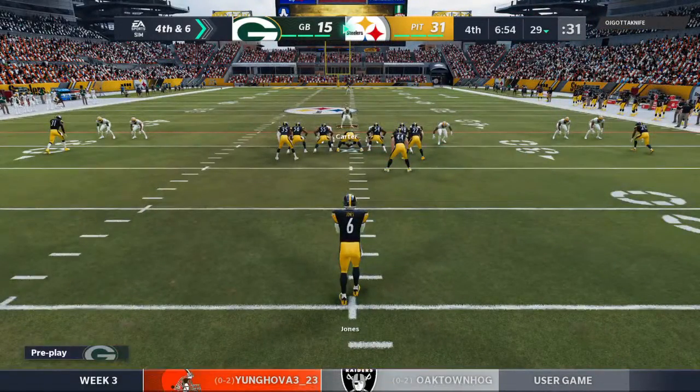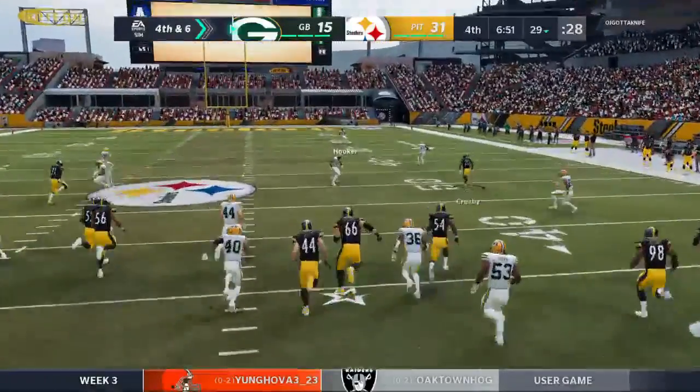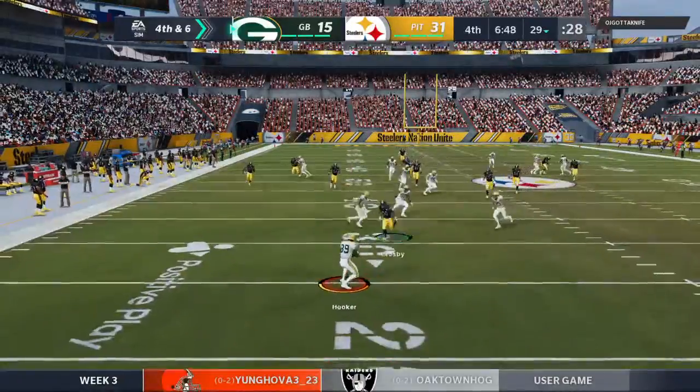The Steelers send out their punter now. Always a good sign when your first punt comes in the 4th quarter. He was only asked to punt once in the victory last week as he sends this one away.